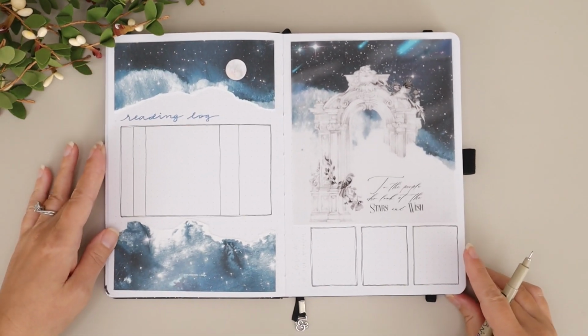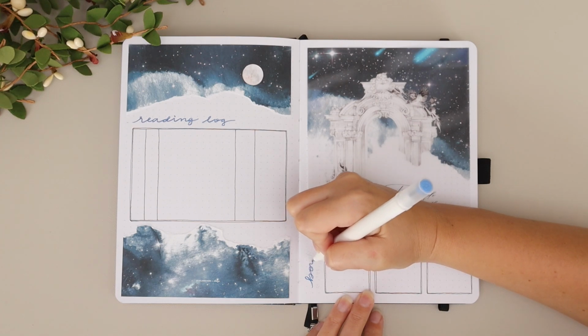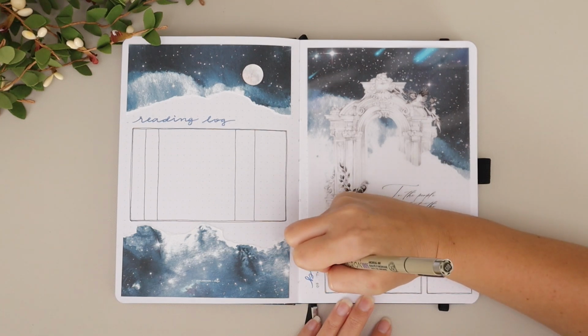I am so in love with how this whole theme turned out. I'm obsessed with it. I think it is so beautiful. It's probably one of my favorites that I've ever done.